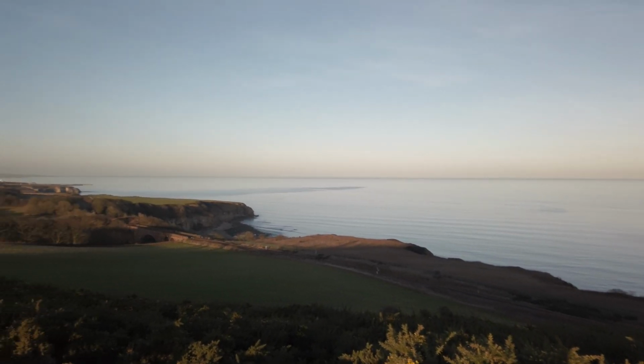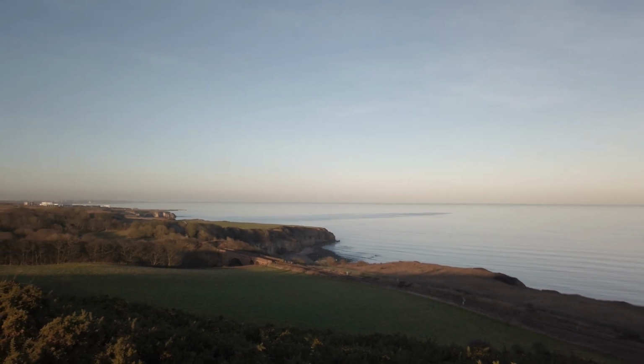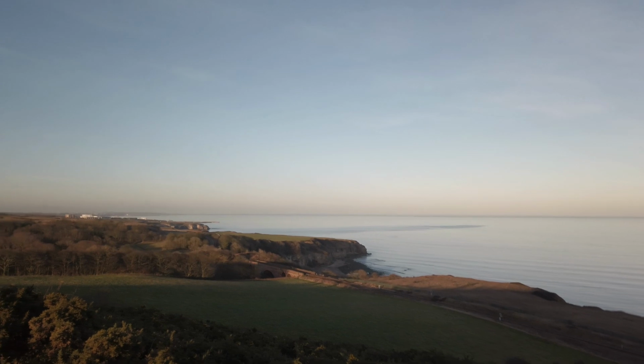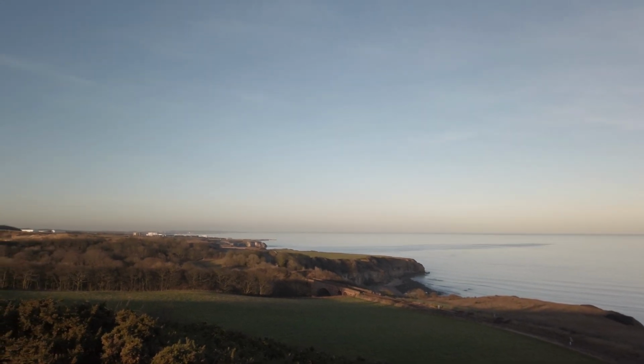As you can see there, we've got the viaduct, and then that leads over to the beach with the sea, and then the railway lines lead off into the distance towards Seaham, and then you can see Seaham Lighthouse and Seaham Pier in the background.